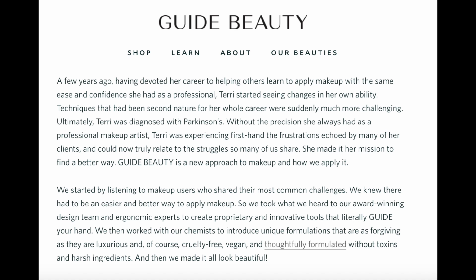Okay, Terry was diagnosed with Parkinson's. That makes sense that she wanted to create products and applicators that are easier to hold when you have a condition like Parkinson's, to help if they have shaky hands or have trouble gripping things. I think the applicator on the products is supposed to help guide your hand so you're a bit more precise.